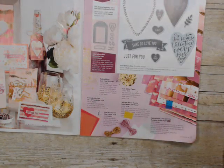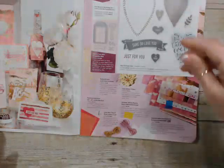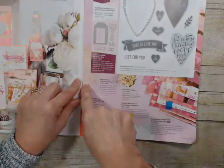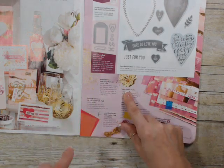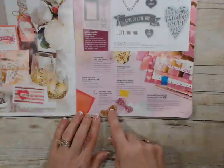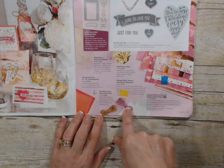Another thing on this page that fooled me, we got some gold vinyl stickers. It's like the one that we had in the big catalog. I missed them, so I don't have them, because I missed them till I studied my book last night. Right here, see this? It says Painted with Love gold vinyl stickers. We got the gold flake. Also, you get the beautiful tassel tinsel ribbon here, the gold and the Powder Pink.